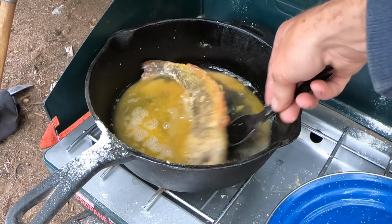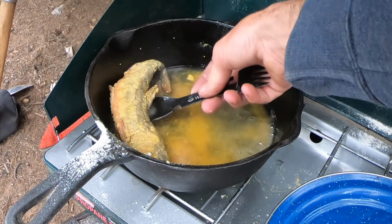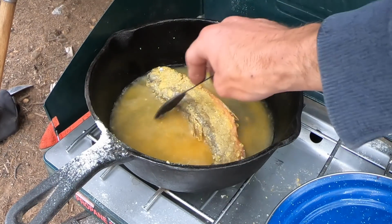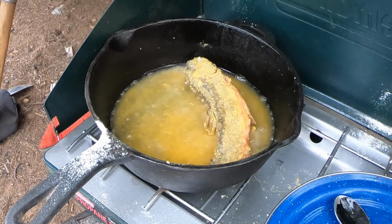It's getting close. I can say this smells just so incredibly good. It's unreal. So I can't wait to dive into this. I'm going to pair it with an avocado salad. And I think we'll have ourselves a great dinner.